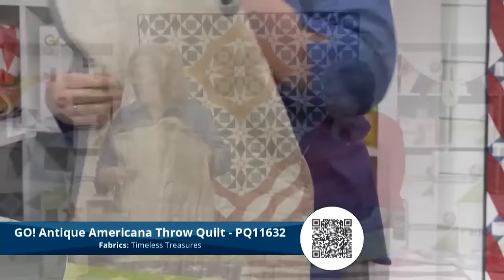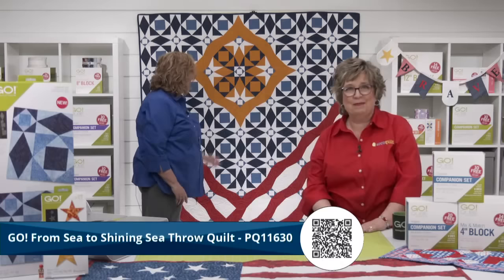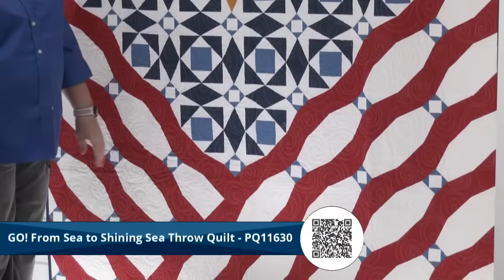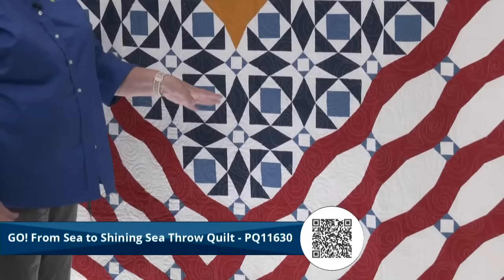We're finally going to tell you about this gorgeous quilt that's been hanging behind us. This is the Go From Sea to Shining Sea Throw Quilt. This is a showstopper if there ever was one. It's made all with the Storm at Sea die, and it has the double sashing blocks in it. I think the most brilliant thing about this quilt is that the stripes are made still with that Storm at Sea die. I just think it's great.